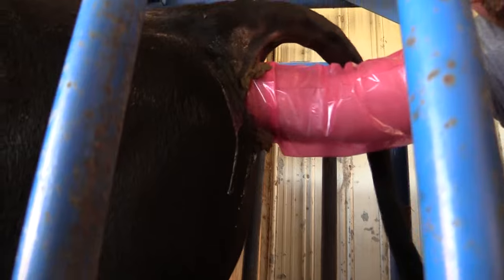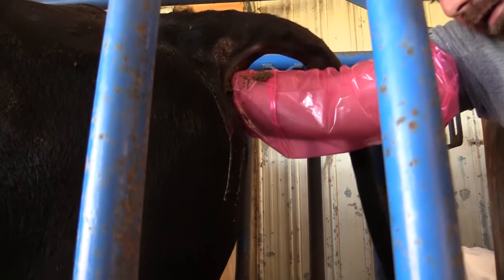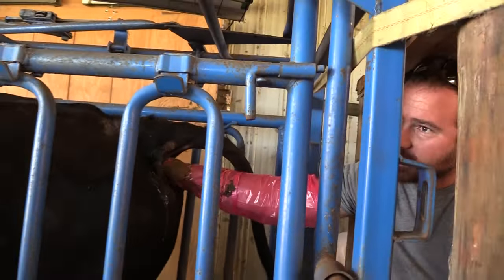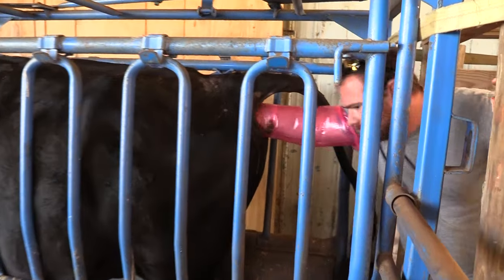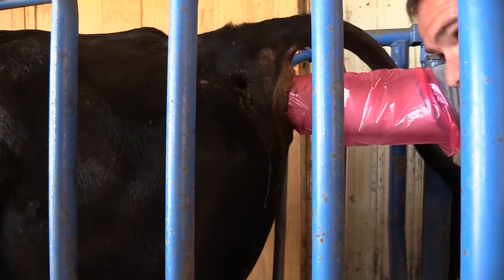Go to the epididymis, then we'll come back, drag our fingers across the prostate, get a good feel of that. To the sides, bulls have what's called a vesicular gland, and that provides a lot of the seminal fluid to the semen, so that it helps the sperm live in the cow. Turns out the uterus is not a very hospitable environment for it, so it needs some help, some groceries to make the trip.